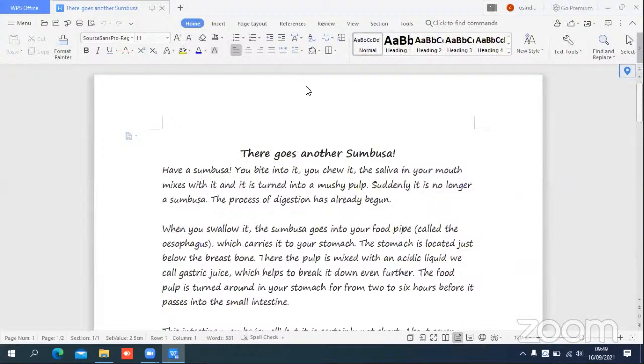Hey, there goes another sumbusa. Have a sumbusa. You bite into it, you chew it, the saliva in your mouth mixes with it and it is turned into a mash pulp. Suddenly, it is no longer a sumbusa. The process of digestion has already begun. When you swallow it, the sumbusa goes into your food pipe called the esophagus, which carries it to your stomach. The stomach is located just below the breastbone. There, the pulp is mixed with a liquid called gastric juice, which helps break it down even further.